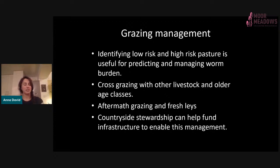And then Countryside Stewardship can help fund infrastructure to enable this management as well. So if you already are in a scheme, you're familiar with the fact that you can apply for things like fencing and troughs and that sort of infrastructure that can help to increase the ability to manage your grazing, so you can move animals around pasture and meadows much more easily.